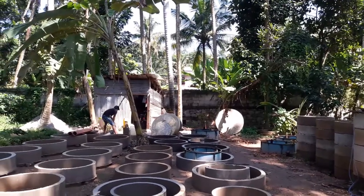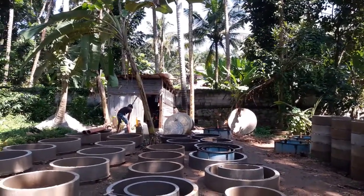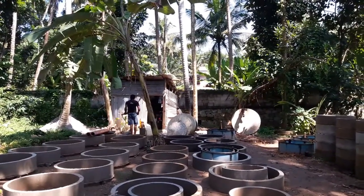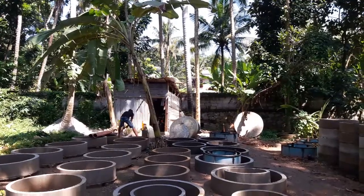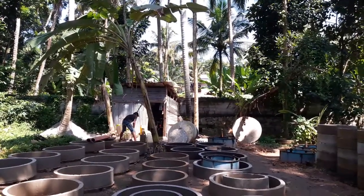And in this corner of this compound, you will see a worker who is mixing the concrete in order to fit into the molds of making this well.